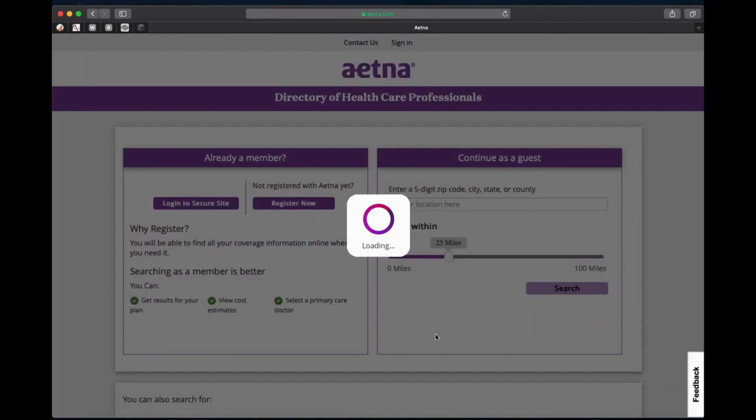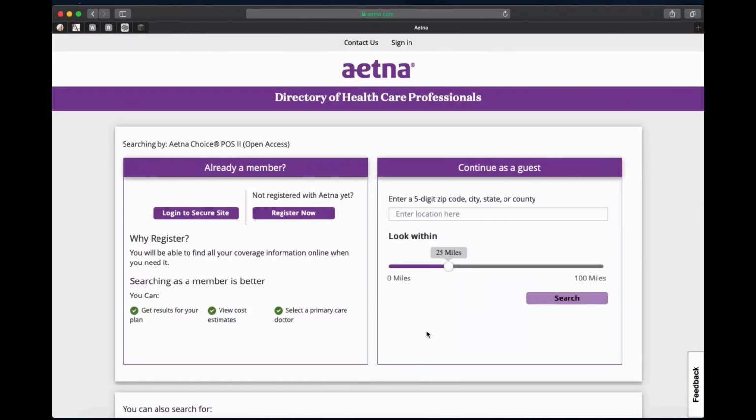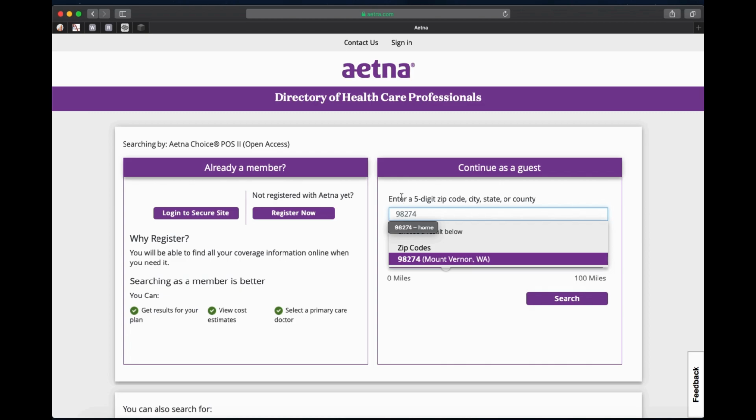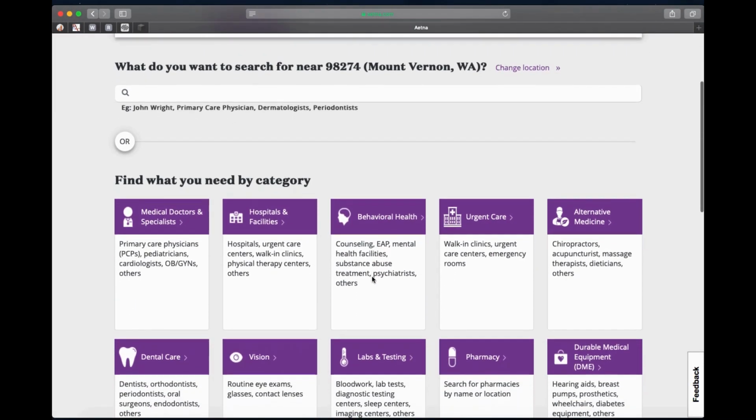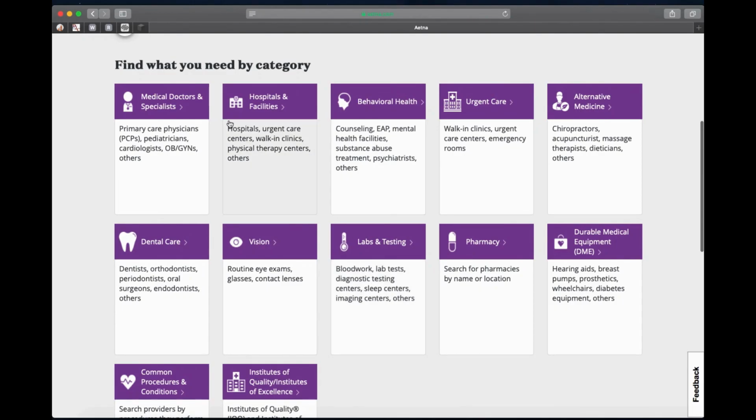This will route you to Aetna's website, where you can continue as a guest, where you can search from your city, state, county, or zip code with a mile range, or you can register with Aetna. This will take you to the category directory of healthcare providers. From here, you can select a preferred provider.